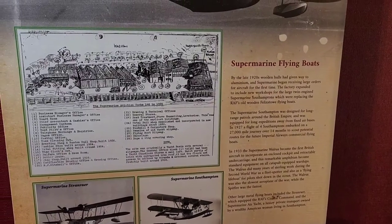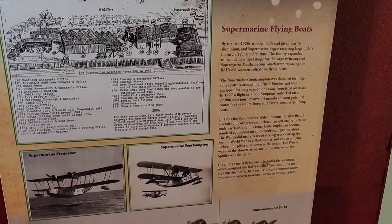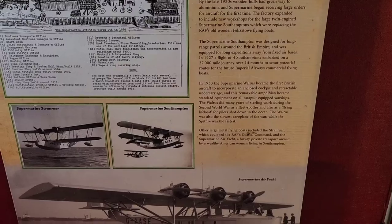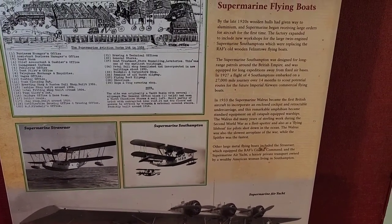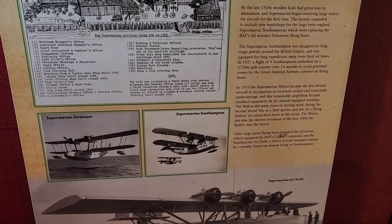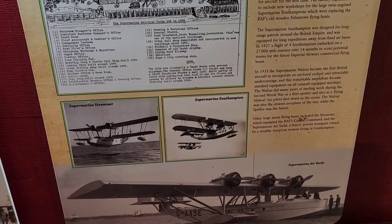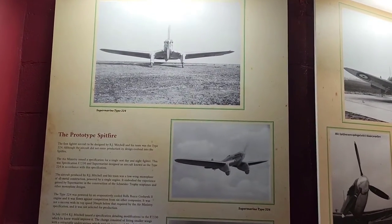They were originally wooden-hulled aircraft and then became aluminum for lighter weight. Had enclosed cockpits. Also an interesting thing that they kind of serve like flying lifeboats for pilots shot down in the ocean, which would have been an obvious use for seaplanes. You could land on the water, pick up the pilot stranded in the ocean, and then take right back off again. Had a prototype Spitfire aircraft, Type 224.